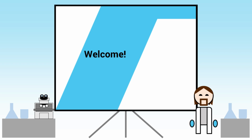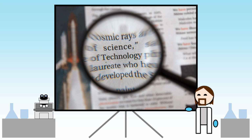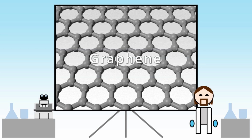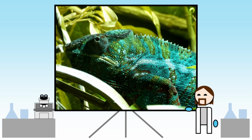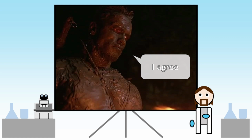Hey everyone! A little while ago, a hot new piece of research was published in one of my field's top tier journals. Researchers have managed to use a specially designed graphene coating to make thermal camouflage, which is a very cool application for graphene in my opinion.